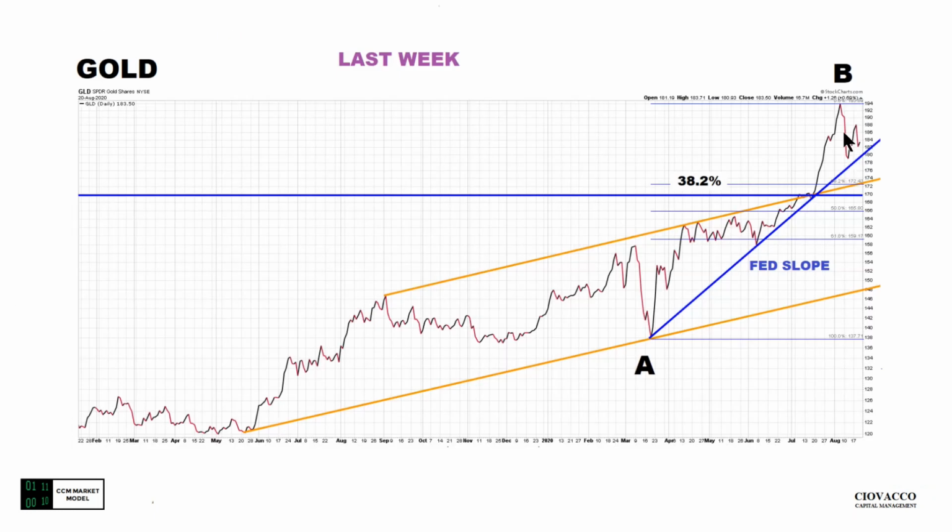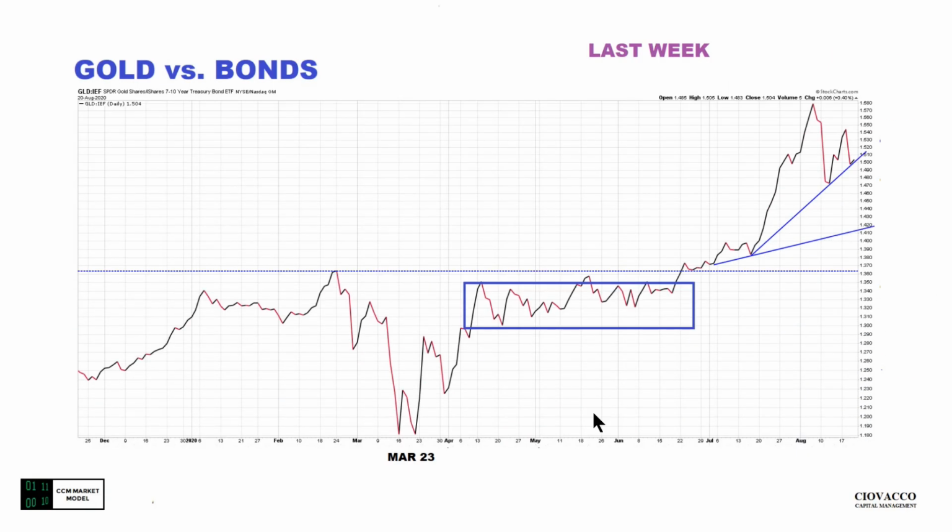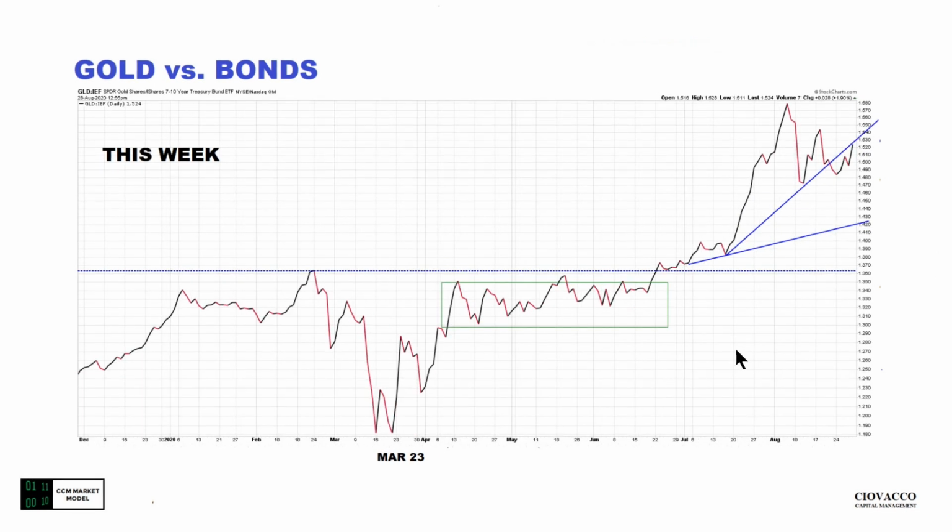Gold looking a little bit shaky last week and earlier this week. Had a nice rally on Friday and trying to hold near an important level. Gold versus bonds last week. This week, somewhat of a mixed bag. Broke the line here, but pushing higher again. This is really just consolidation in here.